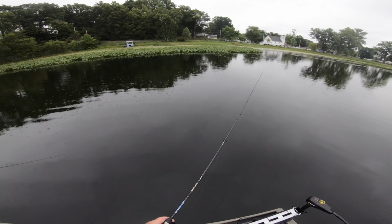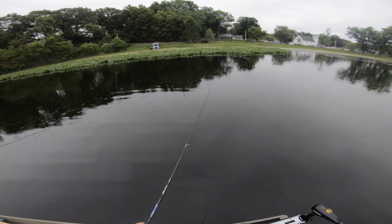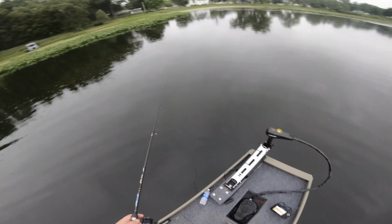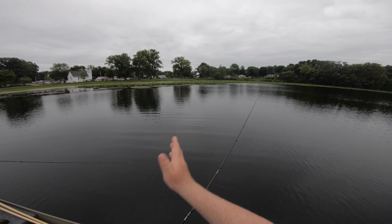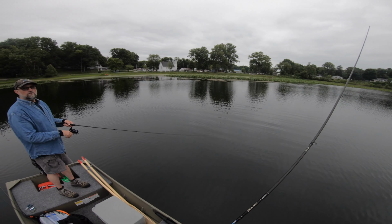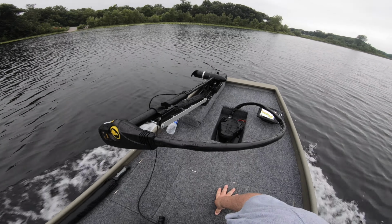Well, the water temperature went back up. How much? Almost 82. 81.5. You looked at a map of this area, there's kind of like a horizontal line here between this and France Park and a couple other ponds. There's a lot of water around here. Probably.